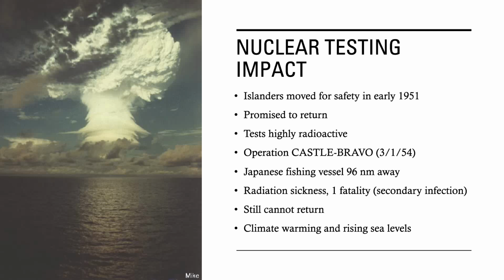So a good example of just how bad these detonations were for the environment. In Operation Castle Bravo, they detonated a thermonuclear bomb that irradiated a Japanese fishing vessel that was 96 nautical miles away. And keep in mind, a nautical mile is actually a little bit longer in distance than a land mile. So that's a long ways away.